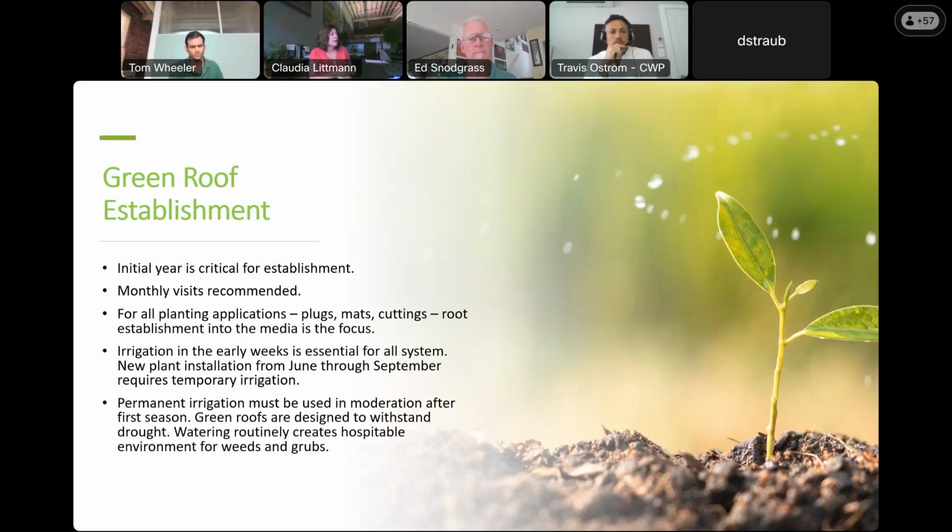But during that initial period, we would definitely go monthly for all roofs just to ensure everything is going along smoothly. We're irrigating properly. Sometimes birds or frost heave displaces plugs. We go back to reinstall those to maintain as much of the healthy plant material from the initial installation. And so all of that is happening in that first year, particularly. Thereafter, we can get to the more 6 times a year cycle.